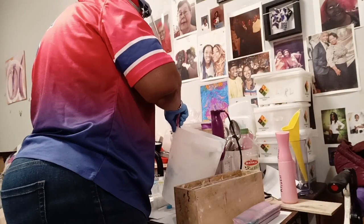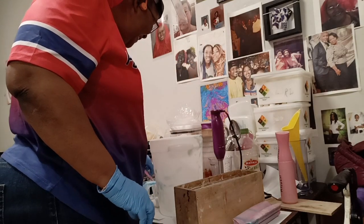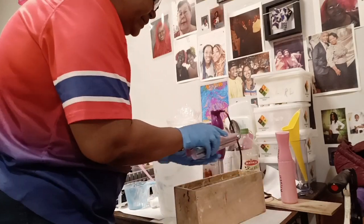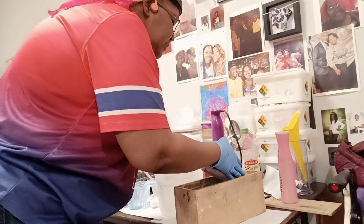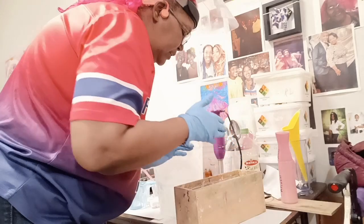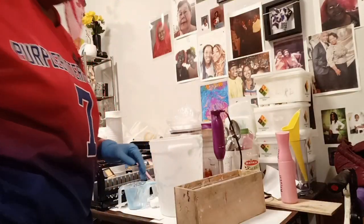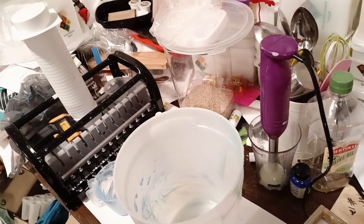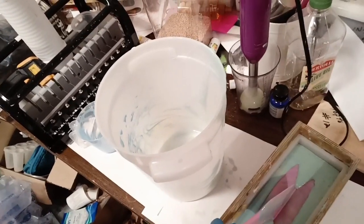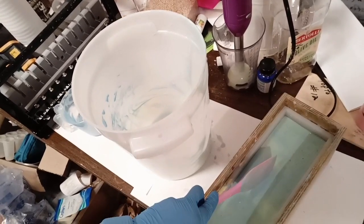So now we have sky, sunshine, and grass. Looking at the positive. Now, I'm going to very gently, and it floated. Hey, let's scoot it over just a little. Cool, so it wasn't too heavy. And now we're going to push it in. There we go.